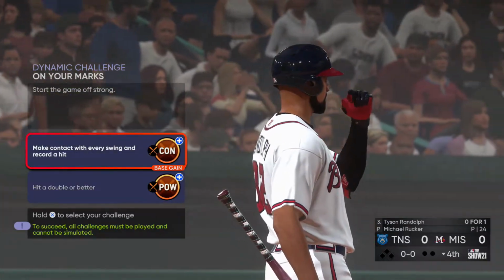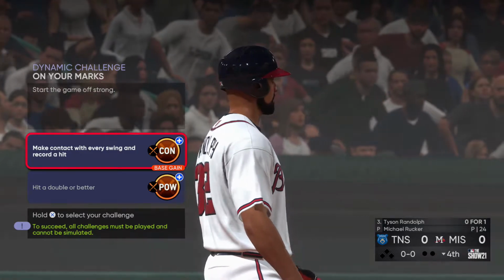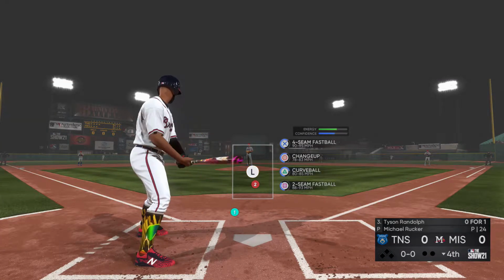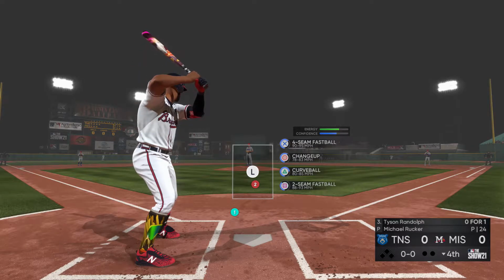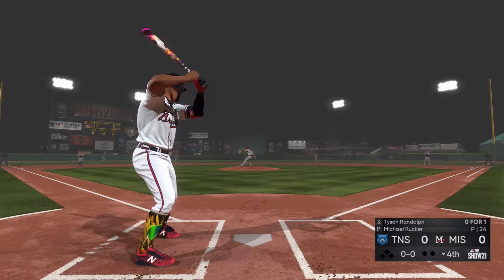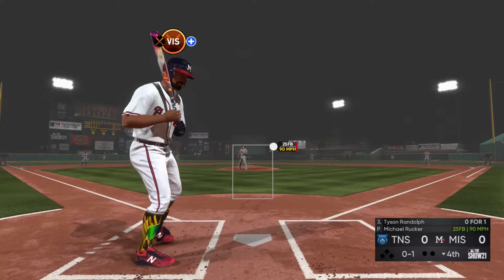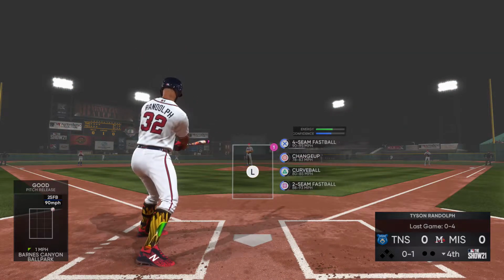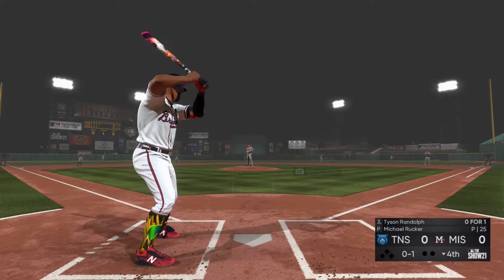Ready to go in the bottom of the fourth. And digging in is the outfielder, Tyson Randolph. Still a big bagel in that hit column, and this is where the frustration can start setting in on a team if they're not careful. It's never a good feeling when you know the guy out there on the mound is completely shutting you down. Still all zeros in the run column here in the fourth inning.